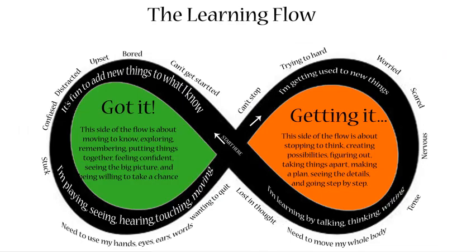We speak about this also as what is referred to as the learning flow, which we cover in this course. And so the learning flow is really about being on track. So the black lazy 8 there represents being on track. You've got a little arrow that tells you where to start.